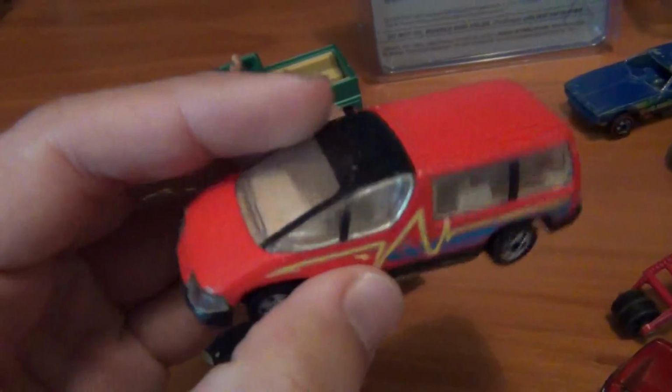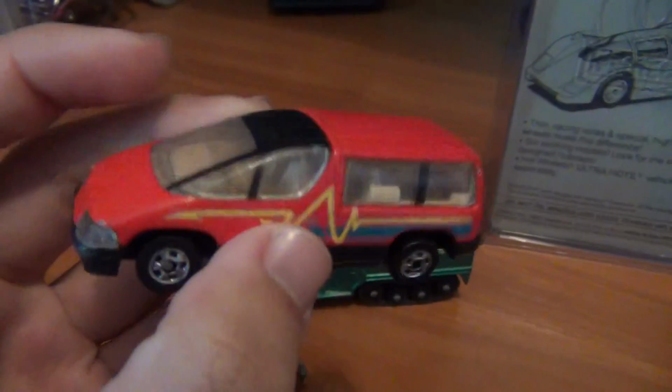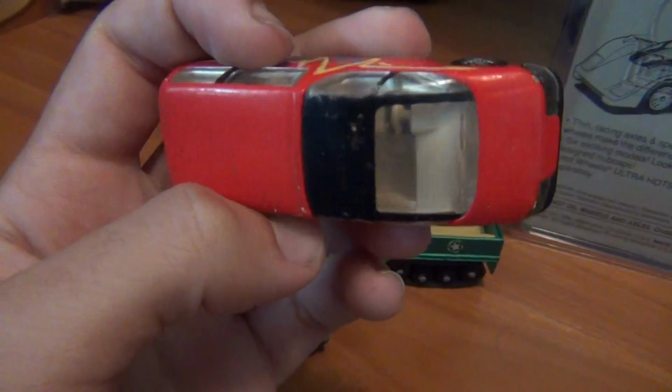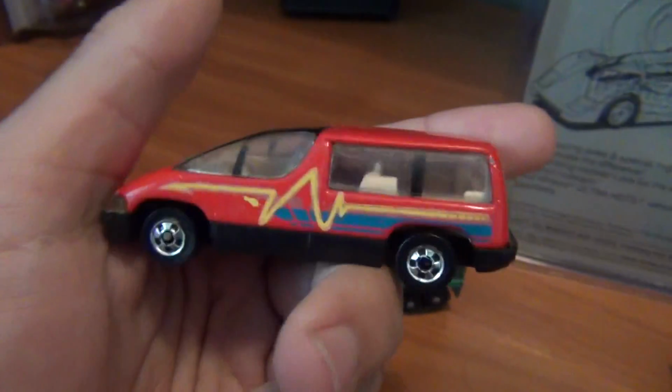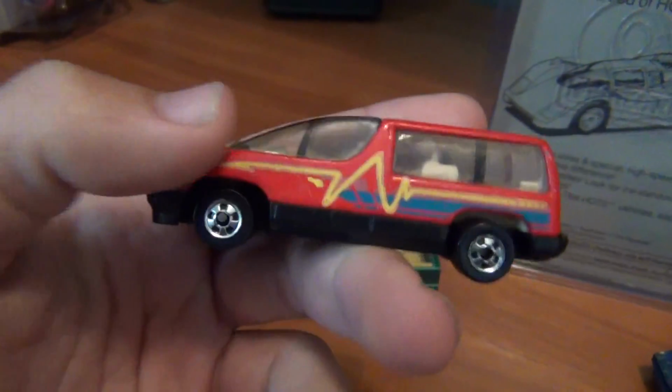Got the old Chevy Lumina van. Love these things. This brings me back to when I was a kid. Not that I think I had many of these, or if not any in the collection, but it's so reminiscent of the 90s, you can tell. Look at that. It's such an unusual space age design.